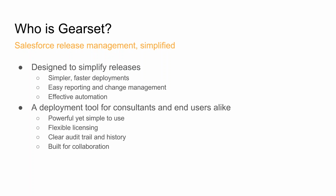So the tool is also designed to be flexible in terms of the licensing and the use, to be especially useful for consultants and implementation partners. Because there's no footprint when you install it, and the fact that you can attach as many different orgs as you like on an account, it's very easy to take it between different engagements.